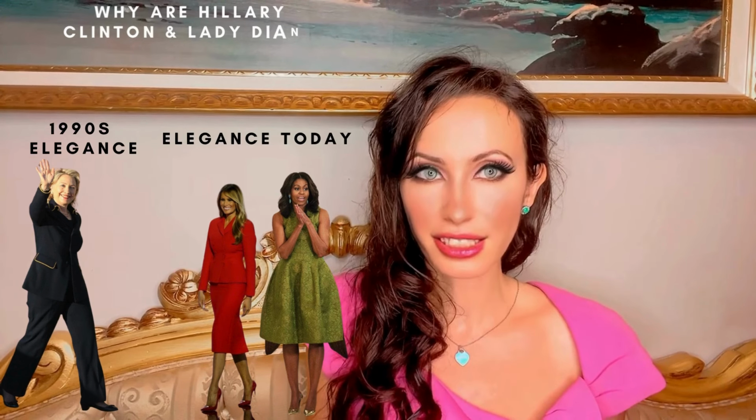When Hillary Clinton was First Lady, a pantsuit was considered French chic. Hillary Clinton was considered to be extremely elegant, like Michelle Obama, during her day. But today, she looks frumpy by current standards. Why do Hillary Clinton and Lady Diana in their 90s look like frumpy old dinosaurs by our current standards?